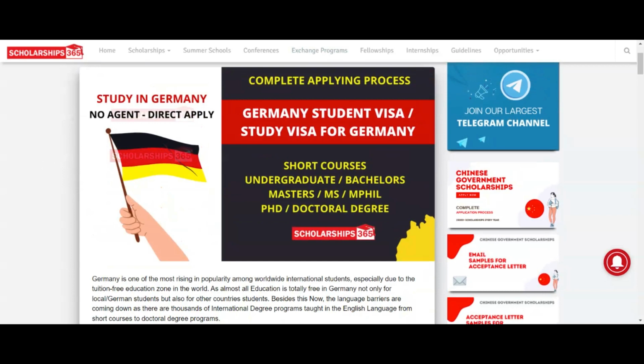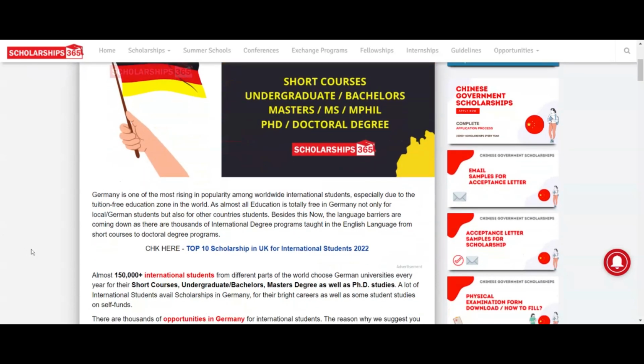Germany is one of the most rising in popularity among worldwide international students, especially due to the tuition-free education in the world. As almost all education is totally free in Germany, not only for local or German students, but also for other international students. Besides this, now the language barriers are coming down as there are thousands of international degree programs taught in the English language, from short courses to doctoral degree programs.